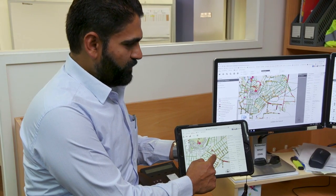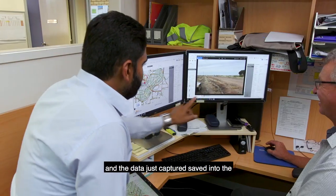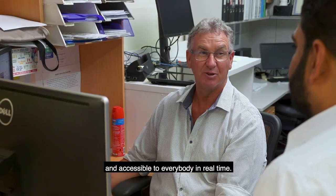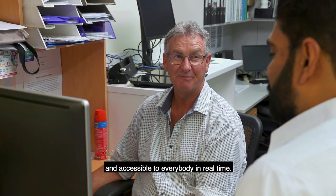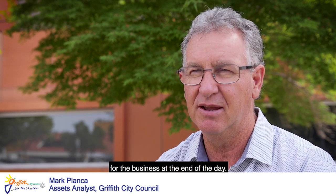The project really started to come alive when this comprehensive set of documents was converted over into a tablet-based format. We ended up with the mobile app generated from a map, and the data is just captured, saved into the corporate file system and accessible to everybody in real time. I feel it's a very beneficial project for the business at the end of the day.